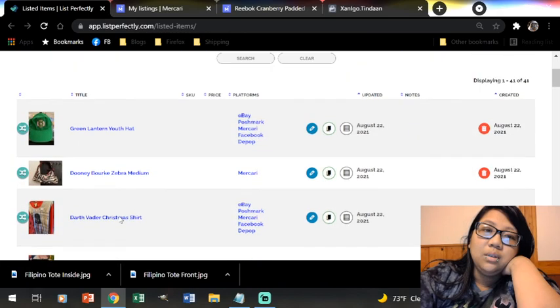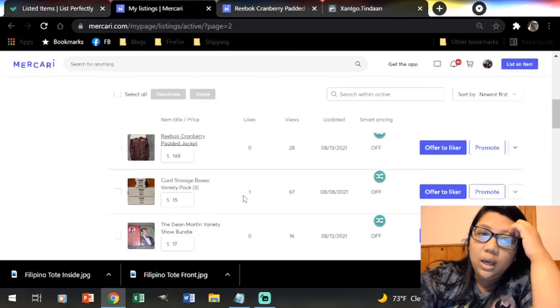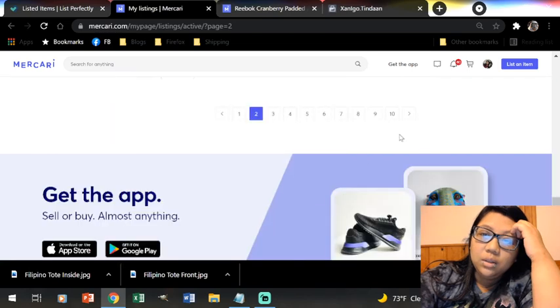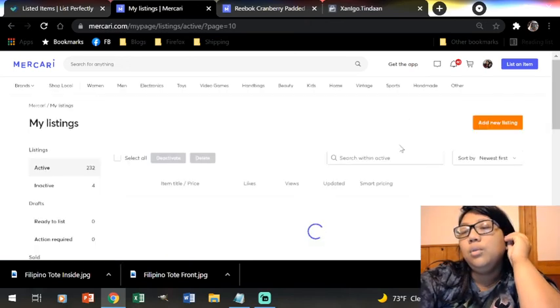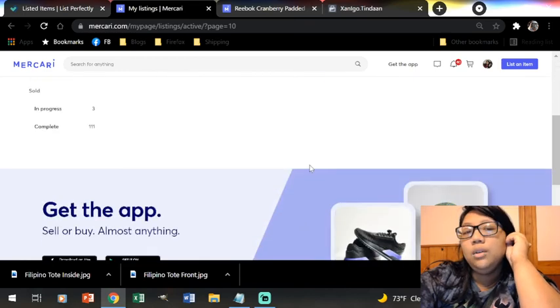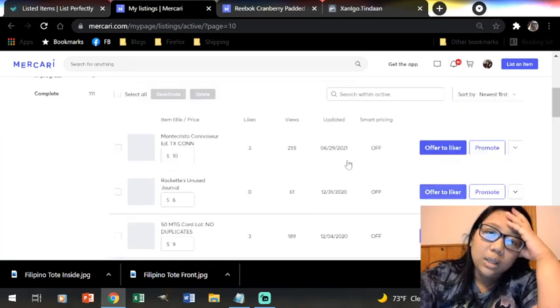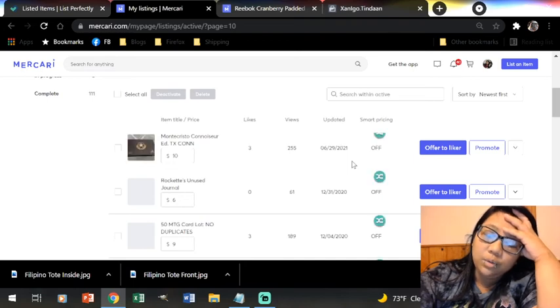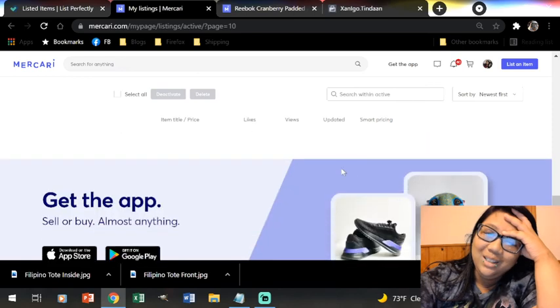But as you can see, this is as far as I've gotten. Let's go to my Mercari real quick. I have 10 pages, maybe even more. Let's see, 11 maybe. My whole goal was to get everything on my list on Mercari onto List Perfectly and shared amongst all my platforms. But I get tired after 5 posts because I'm posting 24 times at once, and I do that 5 times. So that's like 100 listings, and I don't want to deal with it after that.